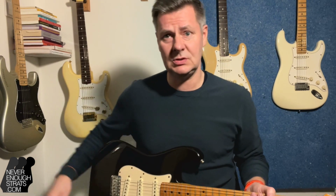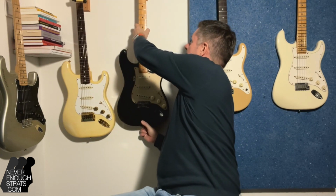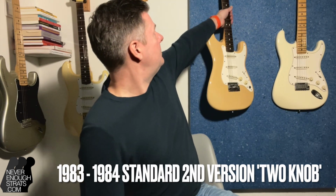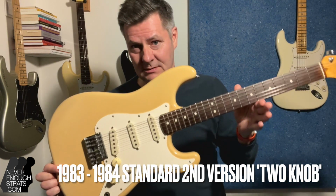Dan Smith and his colleagues later bought Fender, but I'll tell you about it later. So after the very expensive Strat, which was discontinued in 1983 because it was just too expensive to make, and the standard Dan Smith, which was made I think between 80 and 83, they came up with a model that was supposed to be cheaper to manufacture. So they came out with the Fender Stratocaster standard second version.